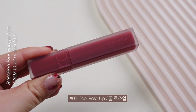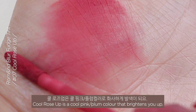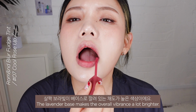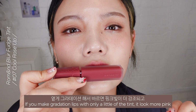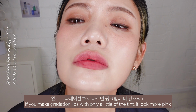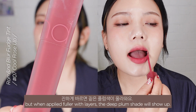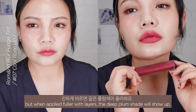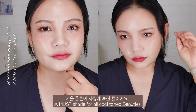Number 7. Cool Rosy Up. Cool pink plum color that brightens you up. For me, I felt like it suited my skin tone the best. The lavender base makes the overall vibrance a lot brighter. If you make gradation lips with only a little of the tint, it'll look more pink. But when applied fuller with layers, the deep plum shade will show up. A must shade for all cool toned beauties.